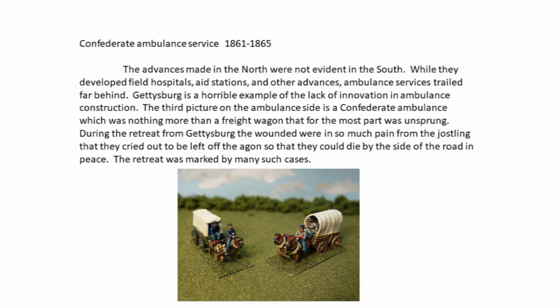The Confederate ambulance, again, is a freight wagon, unsprung. During the retreat from Gettysburg, the wounded were in so much pain from the jostling that they cried out to be left off the wagon so that they could die by the side of the road in peace. Over 500 wounded left the wagons on the route coming down from Gettysburg.